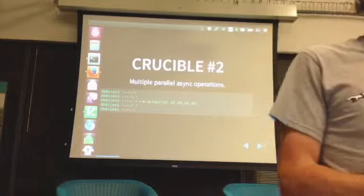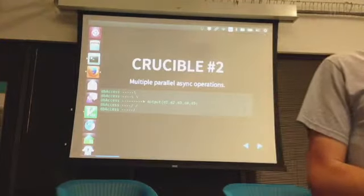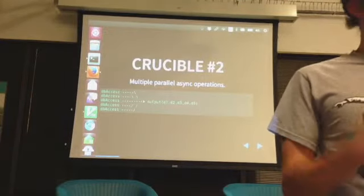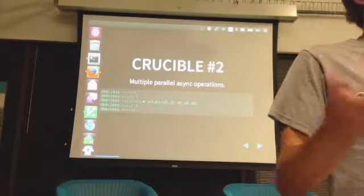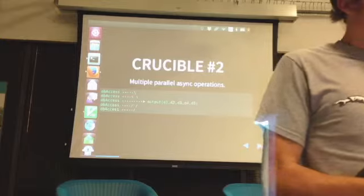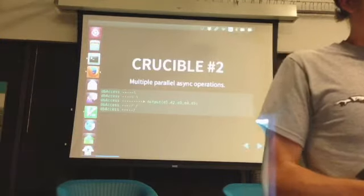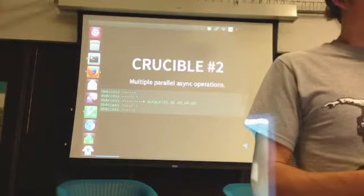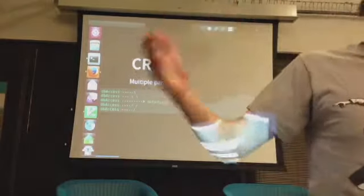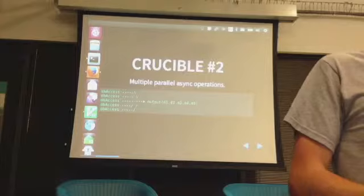The second crucible is, I think, probably the next most common situation that you'll run into. This is that you have multiple asynchronous operations and you want to run them all in parallel, because that's the whole point of having this be asynchronous, is that you can run them all in parallel. So in this case, we're just going to say you have 5 database accesses. You want to hit the database 5 times. You want to do it all in parallel so that you're not waiting for the combined time that it takes. You're just waiting for the longest access.